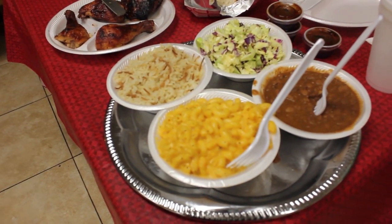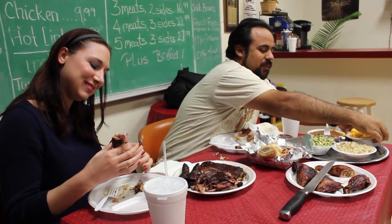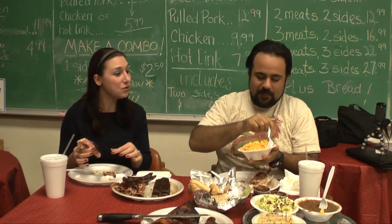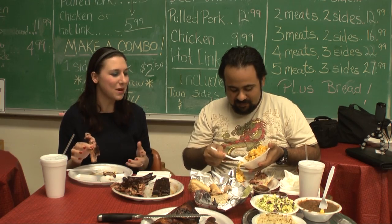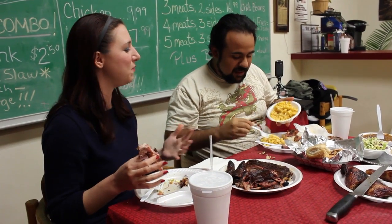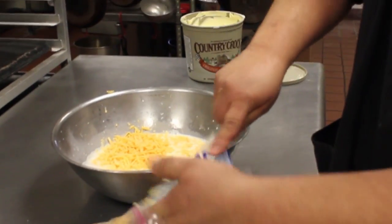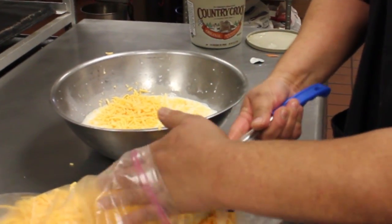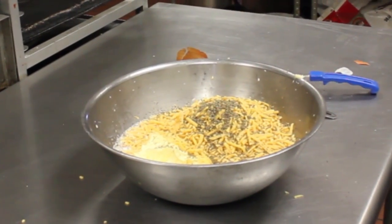But the side dish is also shared in the spotlight, like the incomparable mac and cheese. I've been waiting on this one all day. I know, you saw it prepared this morning. Yes, I did. And your description of it on the ride over, I was very excited about this one. The fact that he actually put real cheese in it, real shredded cheese, real milk and butter, and then his spices.